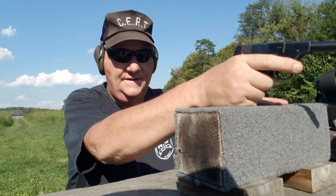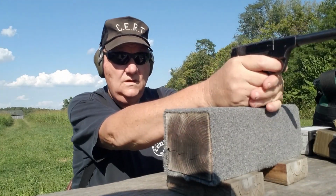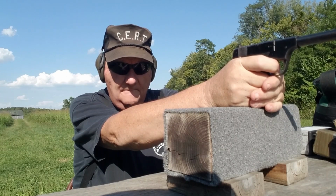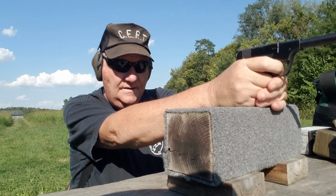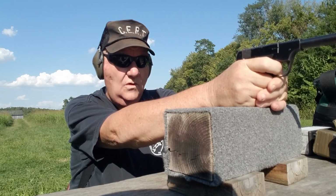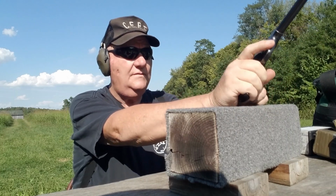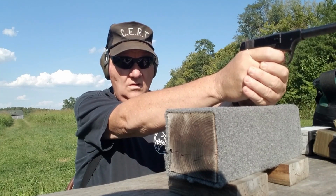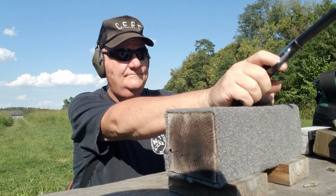Let's get her on some steel down here at 25 yards and see how we do. Let's see. 14-inch square AR 500. And that's a hit. It's got it swinging. Old piece of 7-inch wide, 10-inch tall plate metal. Ooh. That was a malfunction on the part of the ammunition. Okay. Oh, didn't like that one. Doubled up that time.